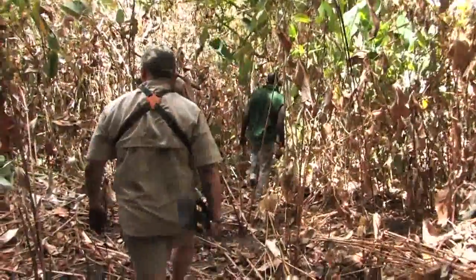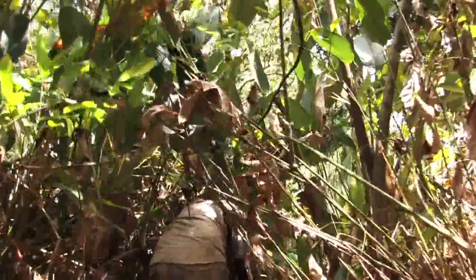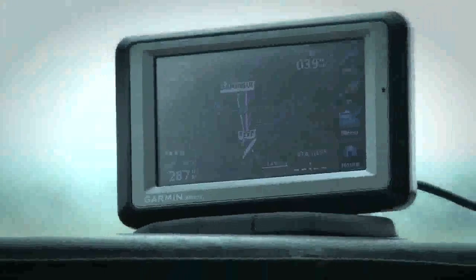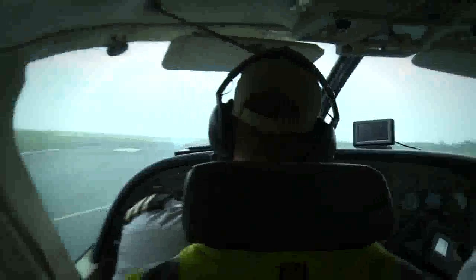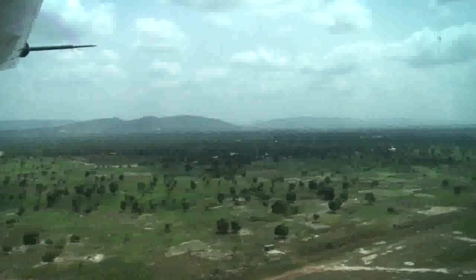The hunt for this great wanderer of the savanna can be one of the most physically taxing hunts in all of Africa. The Central Africa Republic is home to not only the Derby eland, but a number of other challenging species, each of which offer exciting hunts in their own right.